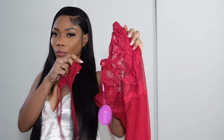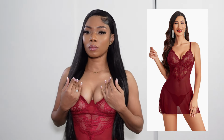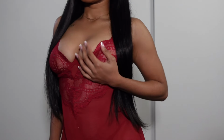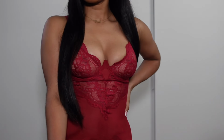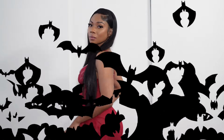Next, we have the lace underwire baby doll. It's a two-piece also. I love the fact that it gives support to the boobies, as it's a wire bra. The lacing design on it is really, really nice, sexy, short, not too long, and it shows a little bit of a curve and has a cute little space at the side.